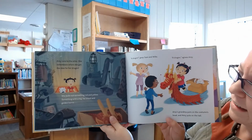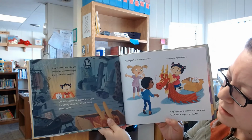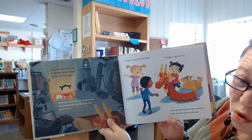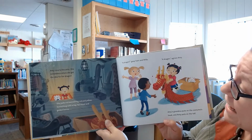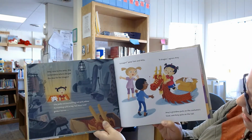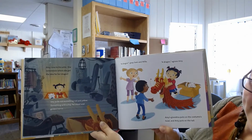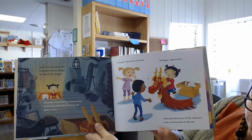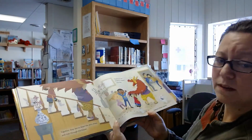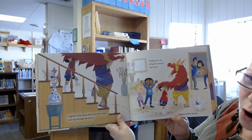Amy runs to the attic. She remembers where she got the idea for her dragon. She pulls out something red and yellow, something with a big fat snout and golden horns. A dragon! Gasp Sam and Willa. A dragon, agrees Amy. Amy's grandma puts on the costume's head and Amy puts on the tail. Look at the kitty in the box. Together, they dance down the attic steps and roar through the house.